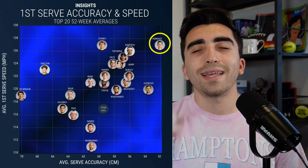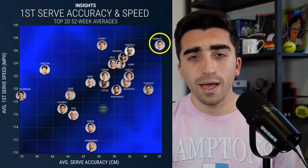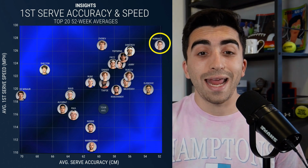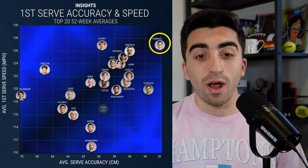Two, Hurkacz, he's levels above everybody else. He is the current king of serving on the ATP. Number 1 in speed, number 1 in accuracy. That does not surprise me.